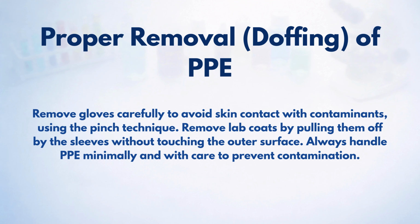When removing PPE, remove gloves first using the pinch technique to avoid skin contact with contaminants. Remove lab coats by pulling them off by the sleeves without touching the outer surface. Always handle PPE carefully to minimize the risk of contamination.